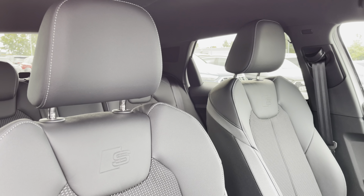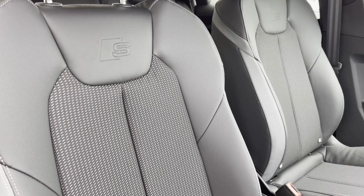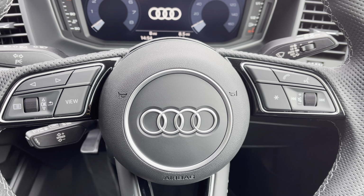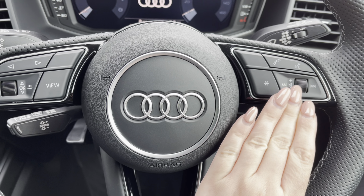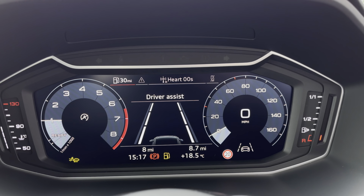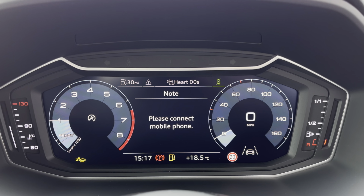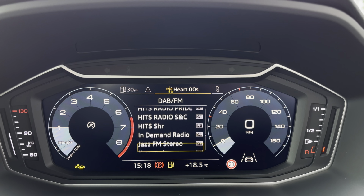Sitting in the driver's seat, with the running theme of the leather and cloth upholstery with the iconic S embossed logo. Behind the wheel you have the 3-spoke multifunction steering wheel with the controls to the Audi virtual cockpit right at the driver's fingertips, and a gear shift paddle for a more convenient drive. The Audi virtual cockpit displaying key features in the driver's view, such as connection to your mobile phone device, to stay in touch with friends and family when on the go, and a variety of your favourite DAB and FM radio stations to choose from.